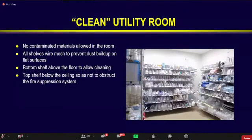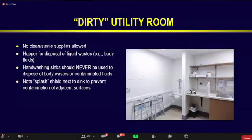This is a clean utility room. No contaminated materials are allowed in this room, so you wouldn't have portable toilets or waste products in this room. This is where all your clean equipment and things such as bandages would be stored. You'll notice all the shelves are wire mesh to prevent dust buildup on flat surfaces, so the dust would fall down onto the floor. You'll notice the bottom shelf is above the floor, so you can actually wipe under it. And the top shelf is below the ceiling, so as not to obstruct the fire suppression system that we would have.